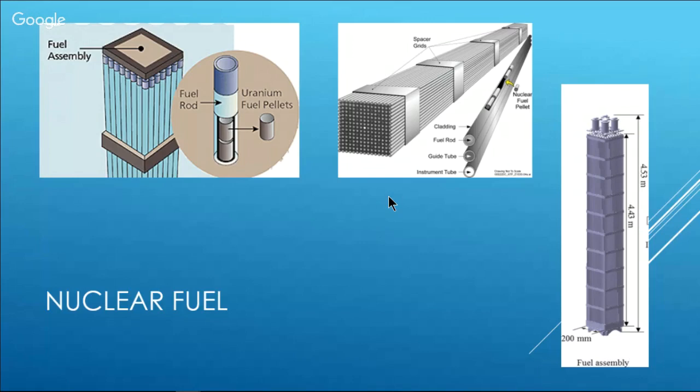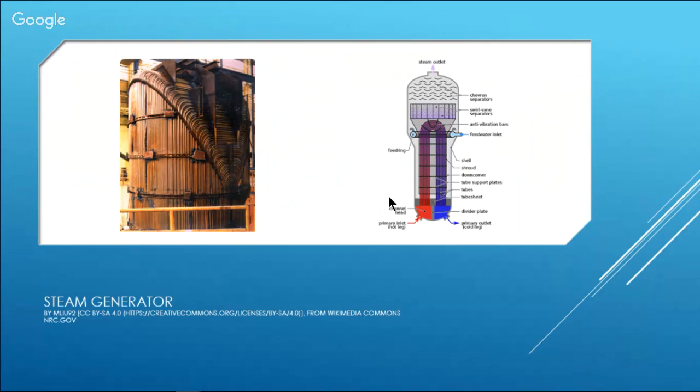Reprocessing is where we rip apart old fuel assemblies and then take out the stuff we could use again in a reactor. I'm just looking at a bunch of the questions. I told you, I only had 9 slides and here we are. We're almost at an hour.